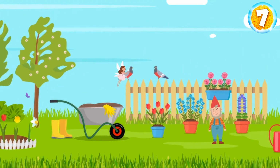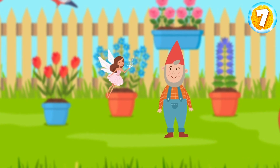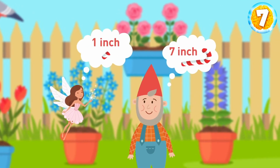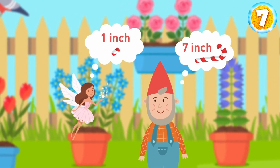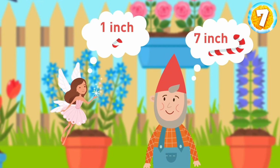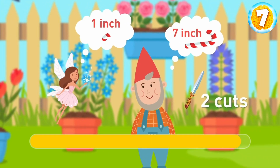An elf hired a fairy to take care of his garden for a week. As a daily payment, the fairy takes 1 inch of a candy cane. The elf has a 7-inch candy cane in one piece, but the fairy wants to be paid every day because fairies don't trust elves. The elf has a knife that can only make 2 cuts. How can he manage?